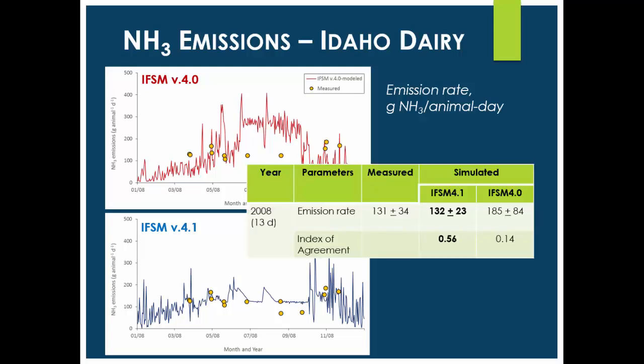Based on 13 days in year 2008, the average ammonia emission was 131. Version 4.0 produced a higher average of around 185 grams per animal per day, but now the revised model was able to produce a closer value of 132. And then there was a big improvement in terms of the agreement between the emissions measured and the emissions simulated. Before, the agreement was only 14%, but now it increased to 56%.